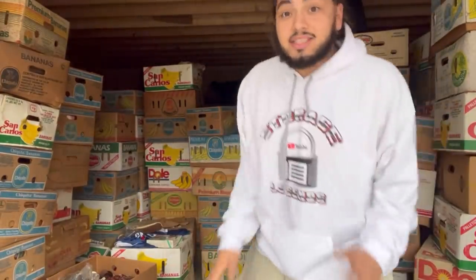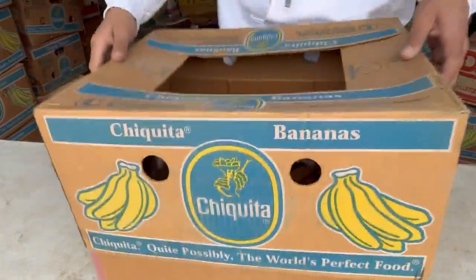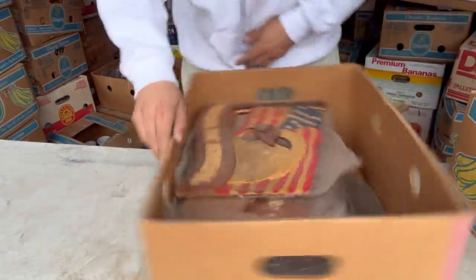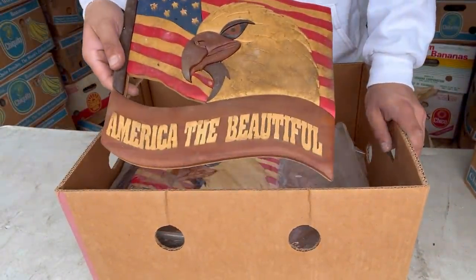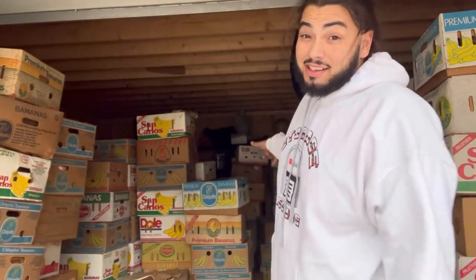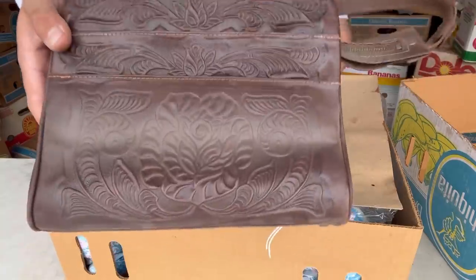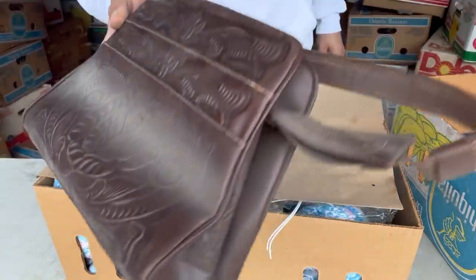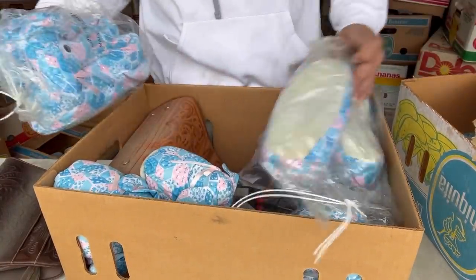All right, guys, new box. Oh man, it says America the Beautiful. All right, guys, next box. So far, we're doing all right, guys. I'm just really excited to see what's in here. Let's see, we got leather purses. Nice. Man. Wow.